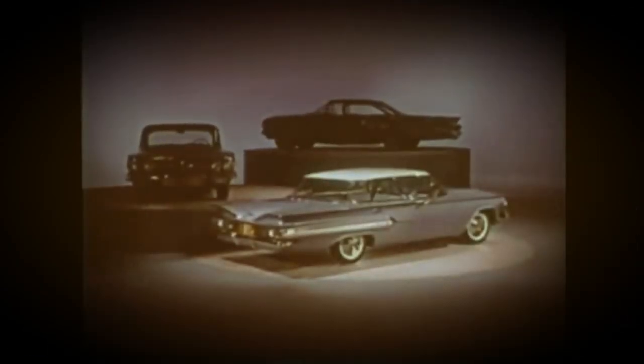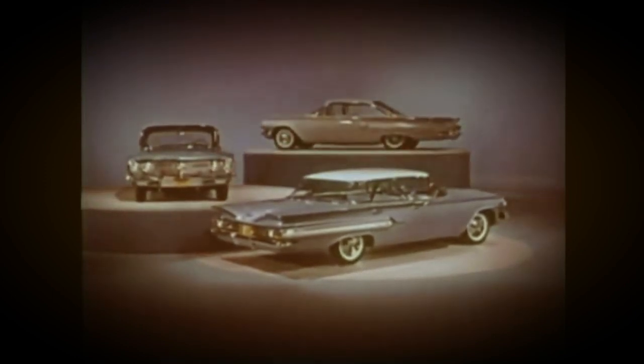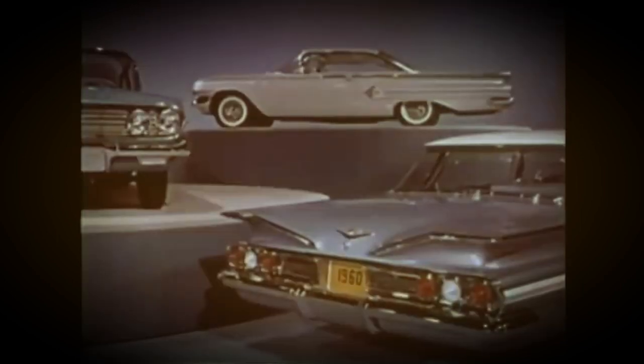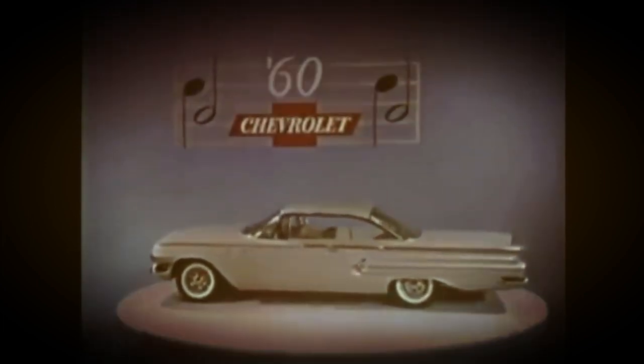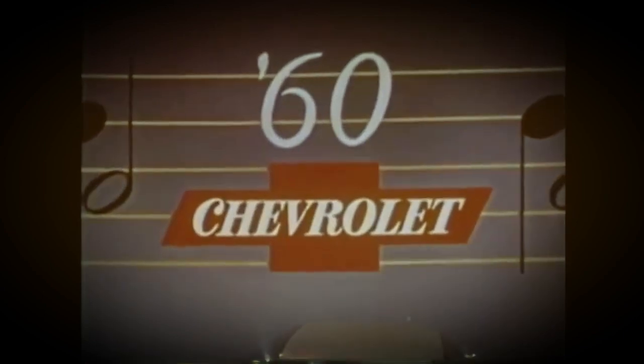There's nothing like a new car. And there's no car like the 1960 Chevrolet. The car for you and the USA. With the grace and go, with the room and ride that make them the most comfortable Chevys ever. All at low Chevrolet prices. USA. See your Chevrolet dealer now and start the 60s right with the finest Chevy ever.